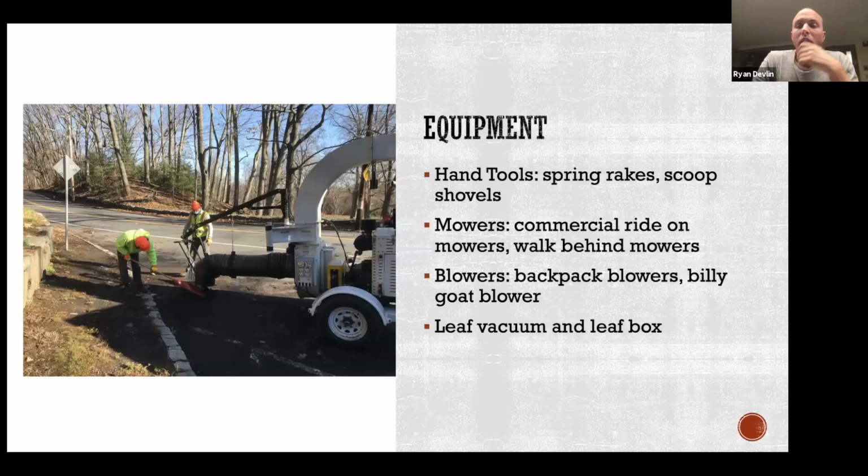So what equipment do we use at the Arboretum? Of course, we use hand tools like everyone else. One of our pieces of equipment that we rely on the most, however, is mowers. Our landscape team here uses commercial ride-on mowers, and they go through a large amount of landscape mulching leaves with the mowers. And because a lot of our landscape has some degree of turf, that's an important task in terms of keeping the turf healthy. We also use walk-behind mowers in mulched areas, plant beds, areas where the larger mowers won't fit.